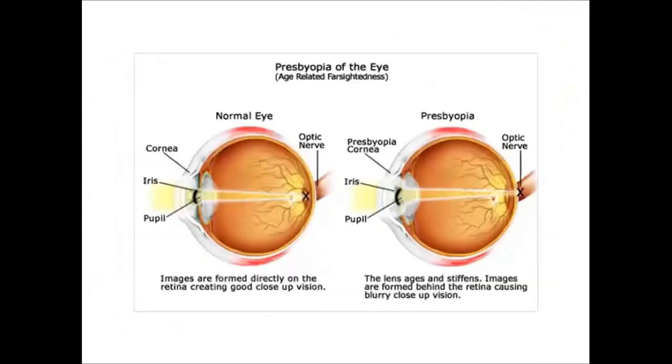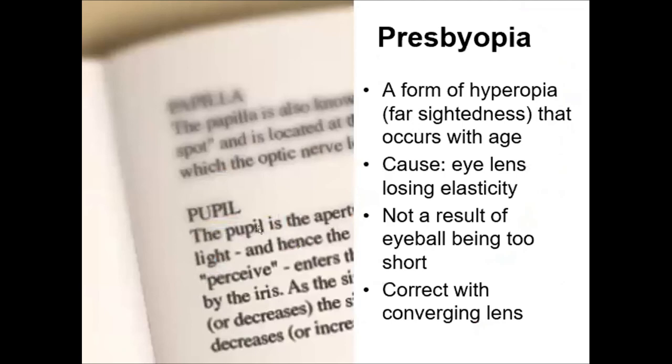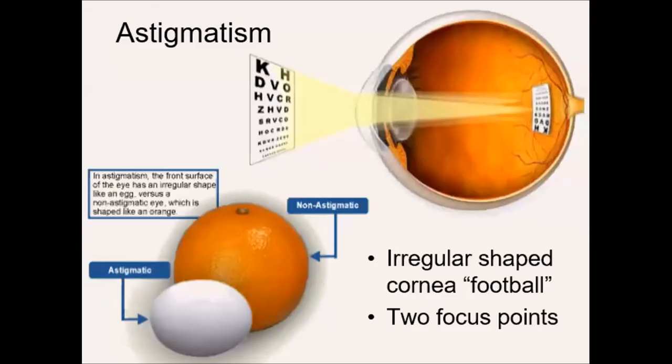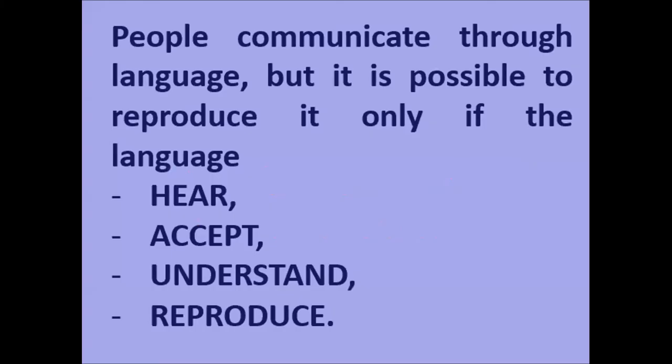Next one is presbyopia, a form of hyperopia that occurs with age. And normal vision here, you can look, and astigmatic vision. Astigmatism is a problem for visualization.